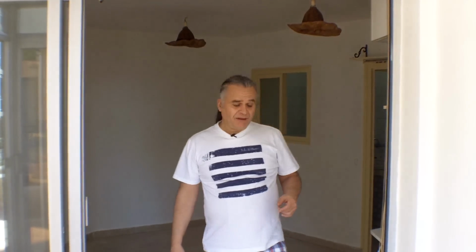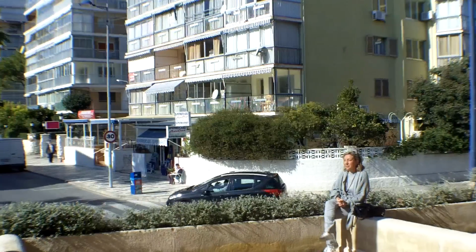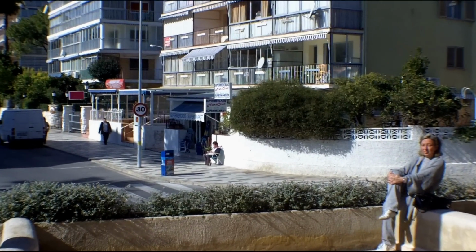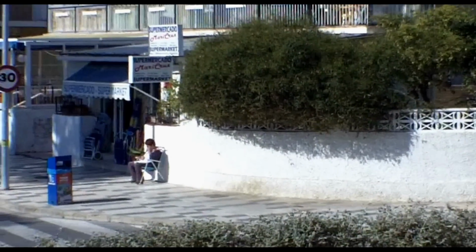Although, to be honest, La Cala's quite good in terms of crime. There's never really any problem here because it's a very residential area and there's always people around. In fact, let's see if we can catch a sneak at old Doña Mari Cruz, which is the woman that's sitting there in the chair. She's been there for about 100 years, and she keeps an eye out on the neighbours and everything that's going on. Okay, well, let's go inside and have a look inside.